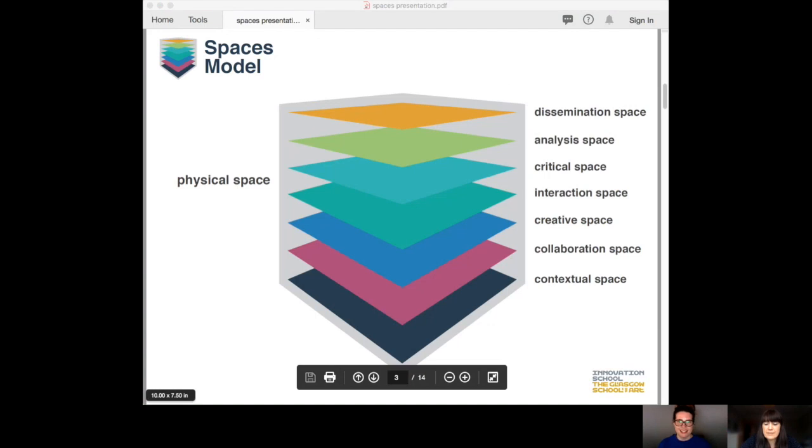The Spaces model comprises 7 spaces that can be designed to support a range of diverse stakeholders, including end users, to engage in the design process. This slide shows a visual representation of the model, intended to communicate how the 7 spaces can be layered and combined, with consideration of the physical setting to support each space. It is non-linear. Projects can move through the spaces in order to suit the context, participants, and the concept being explored. The ordering of the spaces is not intended to suggest a sequence and is presented in a vertical orientation to indicate how different spaces can build on each other to scaffold higher levels of critical thinking among participants.